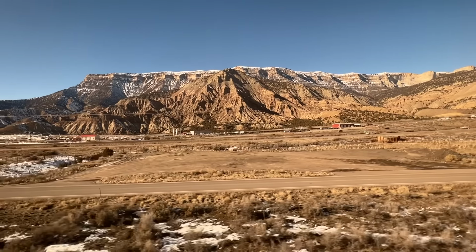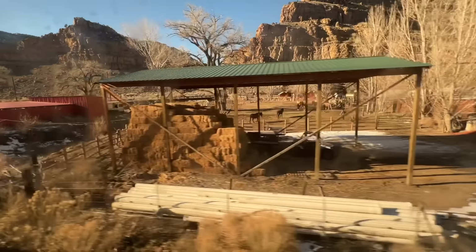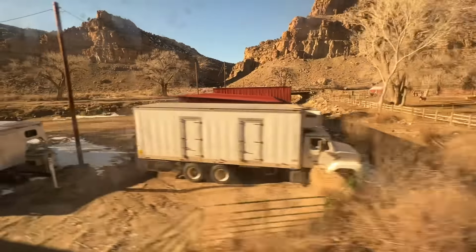Something to be said about travelling by rail. I know that I'm an aviation guy and I always will be, but to experience this has been so special, and it's been silly things like being disconnected and things being a bit more of a slower pace. And I have to say, I'd definitely do it again.